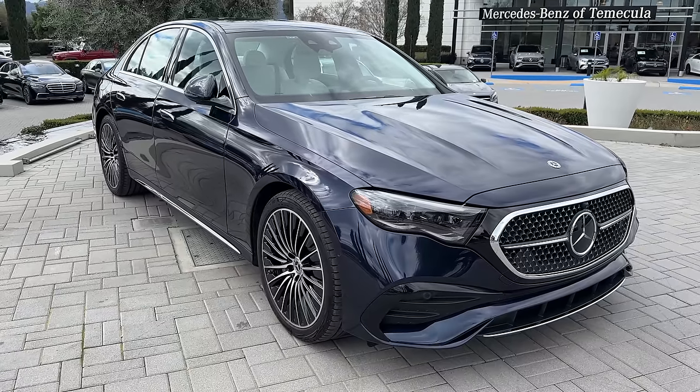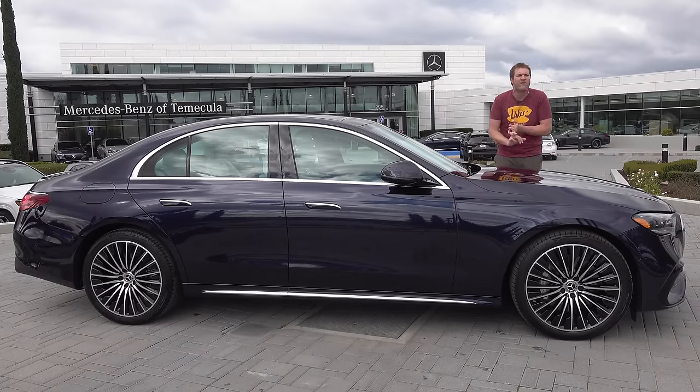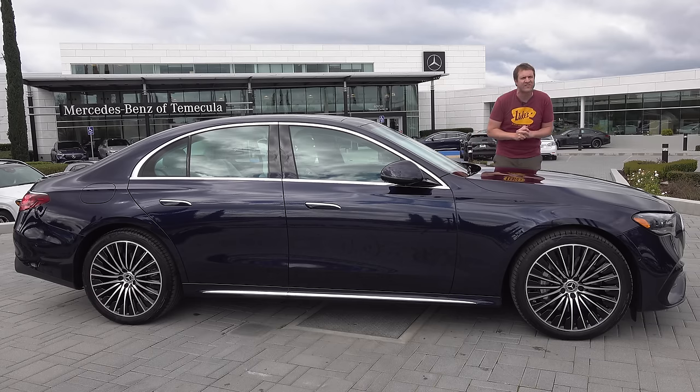And now the new one is here with updated technology and improved comfort and refinement and new styling. And today I'm going to review the new E-Class and show you all of its quirks and features.